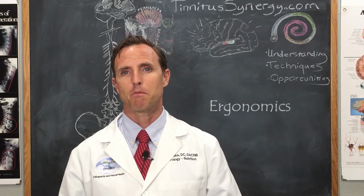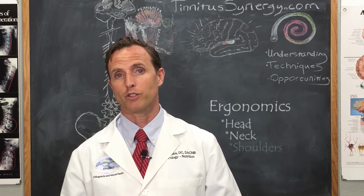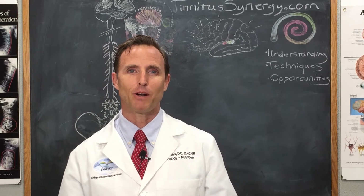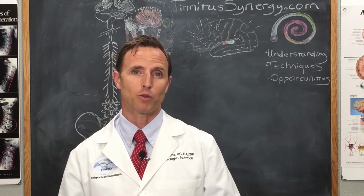The most common body areas that hurt because of poor ergonomics are the head and the neck, the shoulders and arms, and lower back and thighs. Wow, well that's almost the whole body, right? So when these body parts hurt consciously or unconsciously, it also leads to poor productivity for work or school.